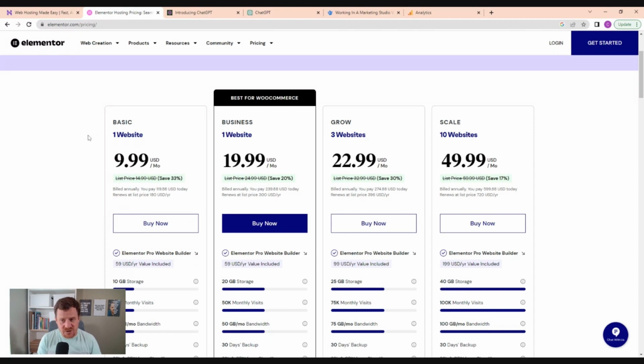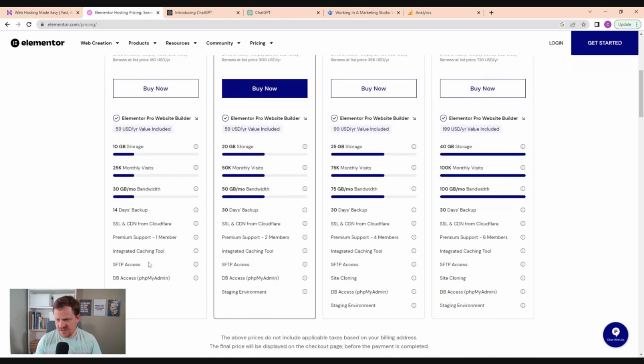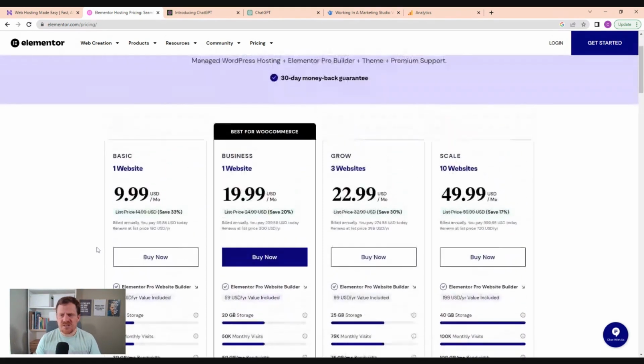So yeah, if you haven't got a domain name, you still will need to get one, because I don't think they do it in here. So you need to go to something like Hostinger, and while you're there, I'd advise getting the hosting from there as well. But if you've already got a domain name, you can just come straight to Elementor and get it all in one package from here.